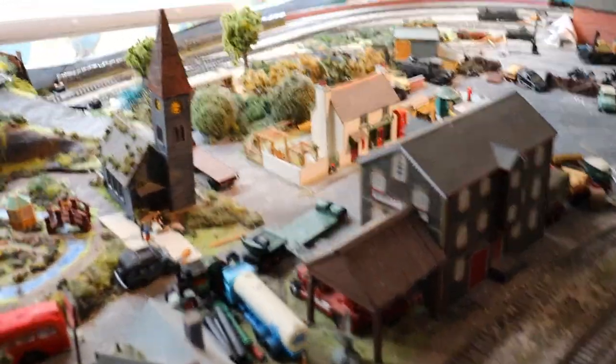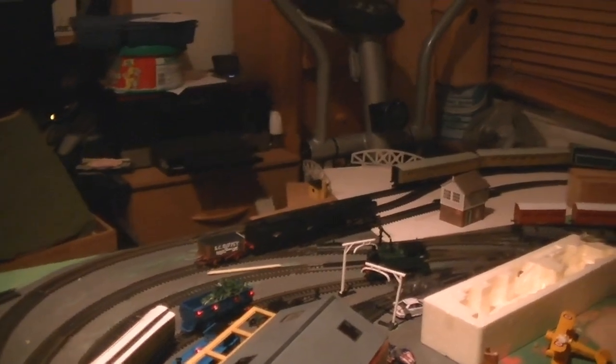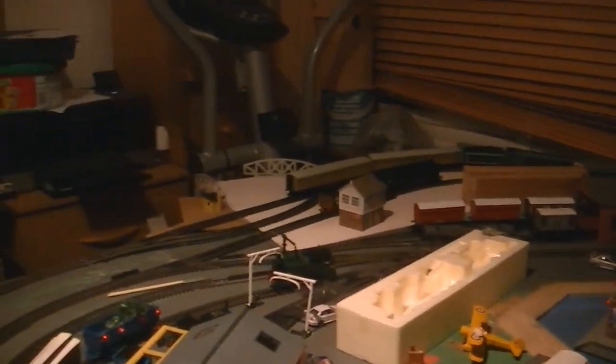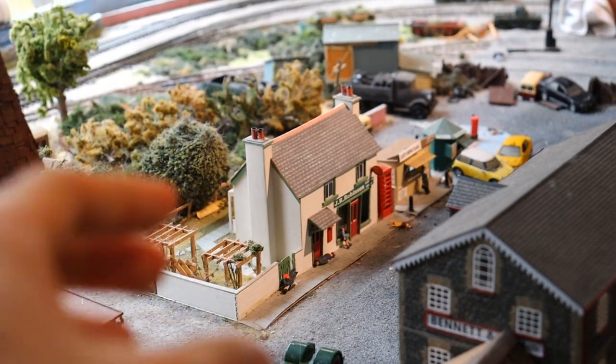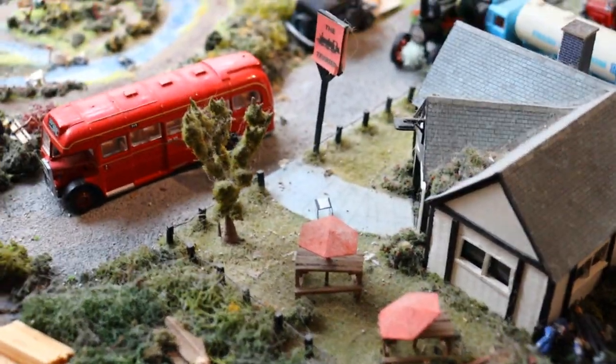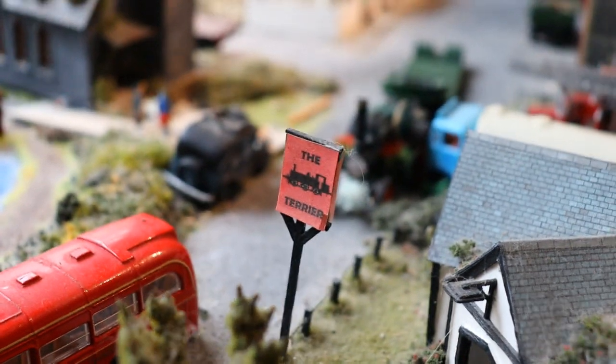Some of these buildings still remain from the original layout, which we bought in a newspaper ad back when those were a popular thing. This is before Facebook Marketplace and things like that, and Gumtree. You actually had to look things up in the newspaper and you didn't know what they looked like until you went and picked it up from some stranger's house. Yeah, it's a weird system when you think about it. We went and picked up a load of these buildings. They're original, they're like kit built. And they were really nicely made. Same with this pub, which I changed the sign to immediately to the Terrier. I can't actually remember what the original pub name is.